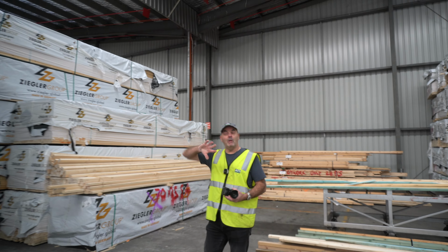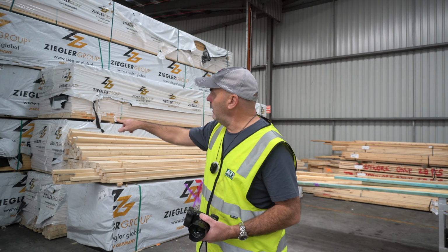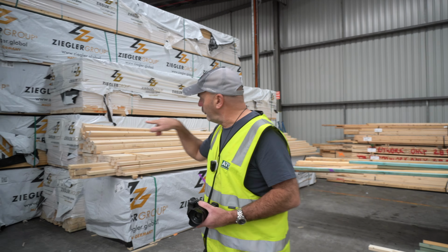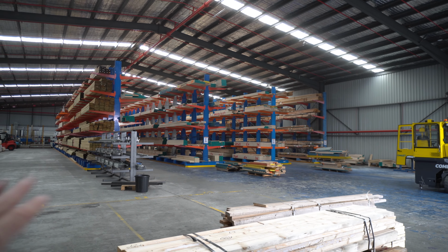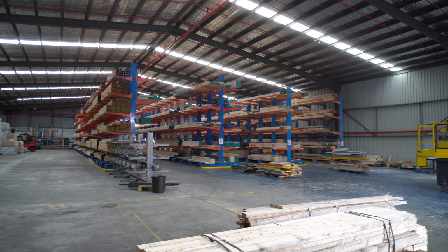Here's a bit of a narrow example. You'll see plenty of this stuff where a car's parked over there and you can shoot through these timber blocks. So we're going to have cars all down here, all individually set up. Like we said, it is busy today because work is happening, but this is going to be transformed into a Porsche creation.